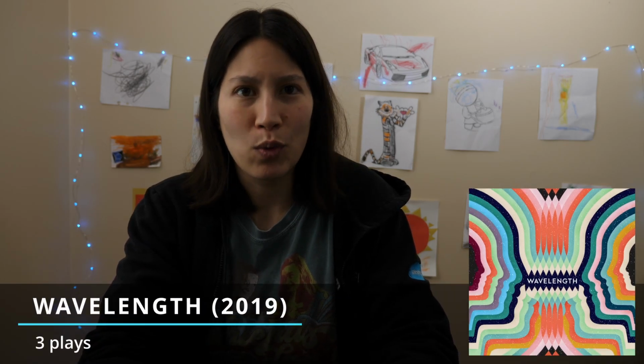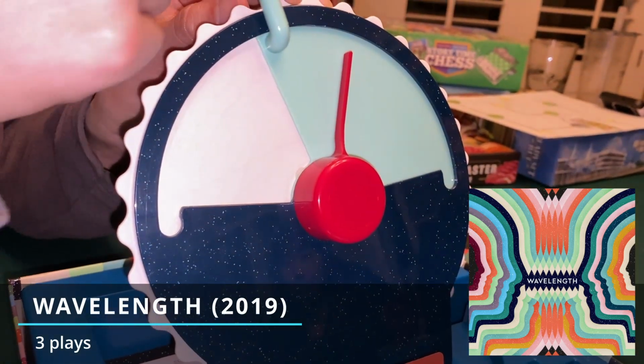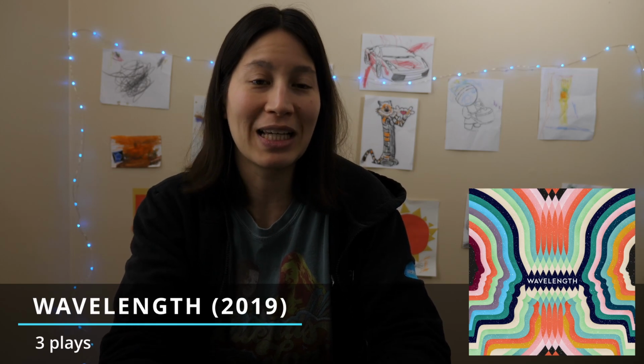Wavelength is a team or cooperative party game. I think we played both team and cooperative this month, but you're guessing where this dial is on a wavelength. You get a wavelength of like hot and cold or something, like two spectrums, and you're trying to give a clue to point to where this dial is. And then your teammates try to guess where it is on the dial. And then the other team can guess if it's lower or higher and you get points. So it's fun. There's thinking of clues. It's hard sometimes, but it's a fun party game.